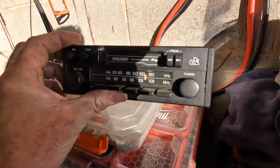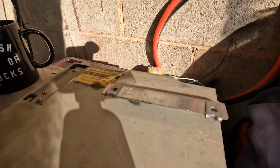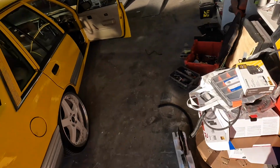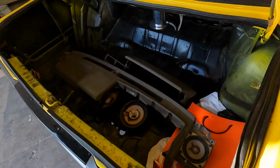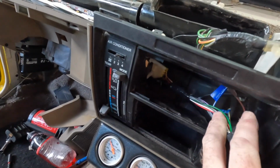So that's your factory Holden Eurovox tape deck. These little ones here. So to get to them, you've got to take the whole top half of the dash apart to unscrew them. So that's fun. Wiring in our new head unit plug, which you can see sort of runs back in there.